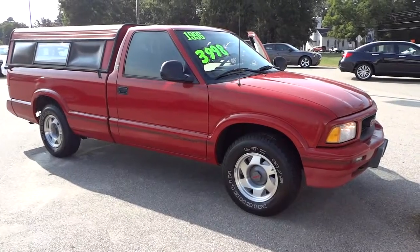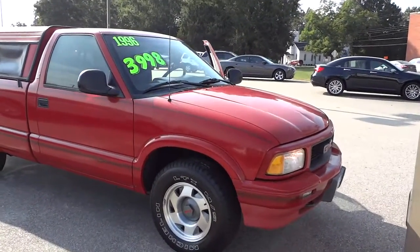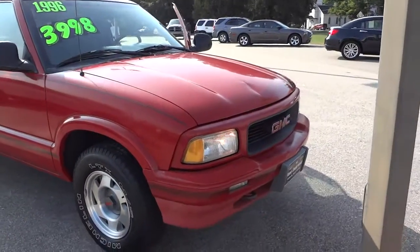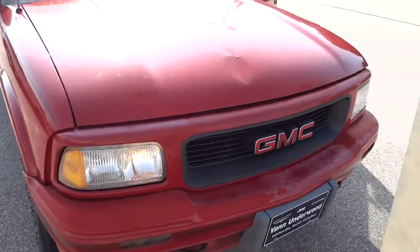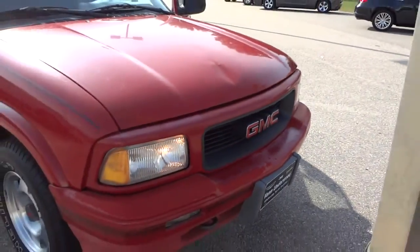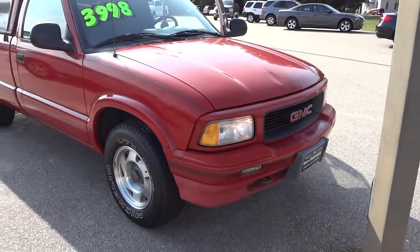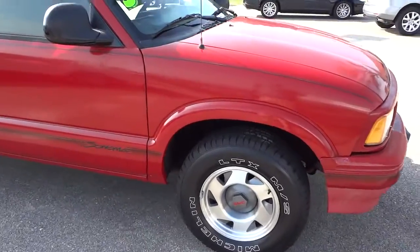Hey, this is Mike. I just want to show you, take a quick peek at this '96 GMC Sonoma that we have on the lot, just to get an idea of the condition. Got a little bit of a dent there on the hood, fading on the front bumper. Looks like a brand new set of tires, got Michelins.